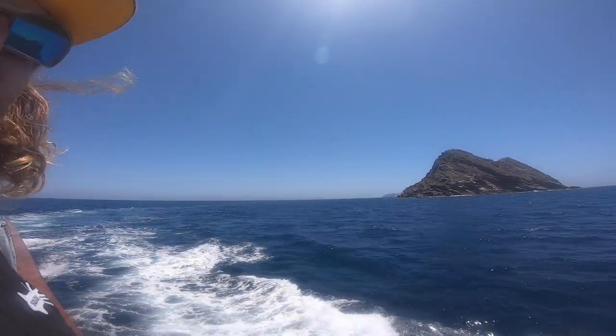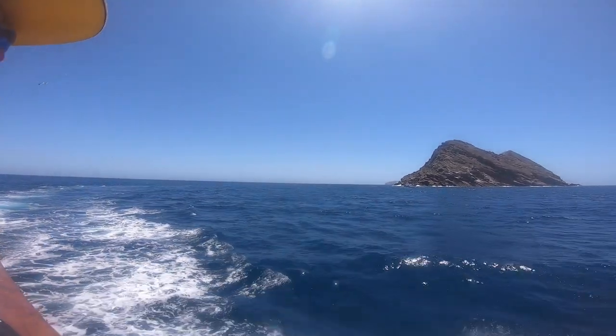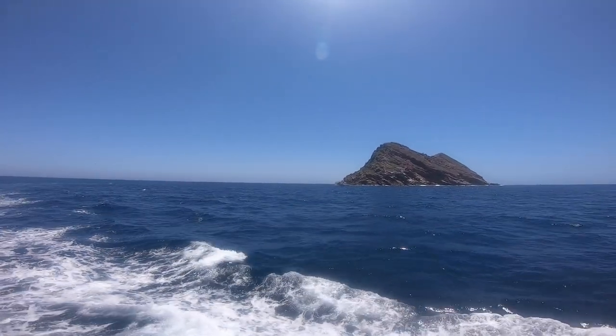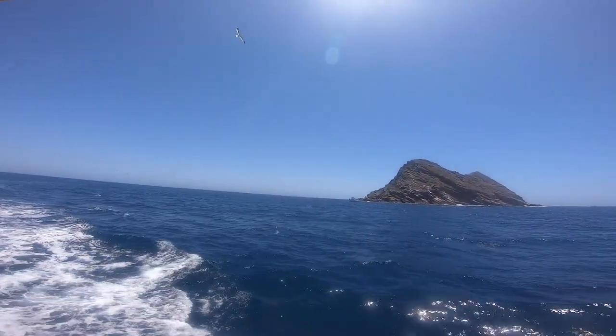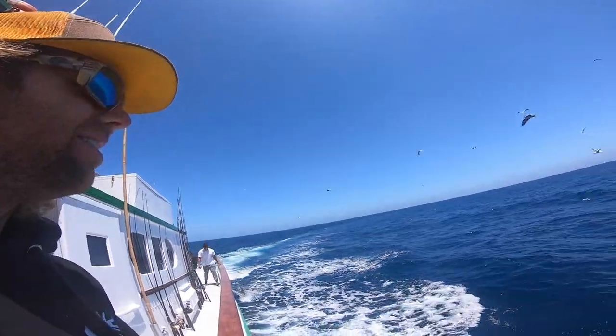Next pass through North Island right here. Got the Liberty out. That's the boat I was on Wednesday getting yellowtail. Got another boat over there. See what we got going on over here, North Island. Dang, looks like that seal got a yellowtail.